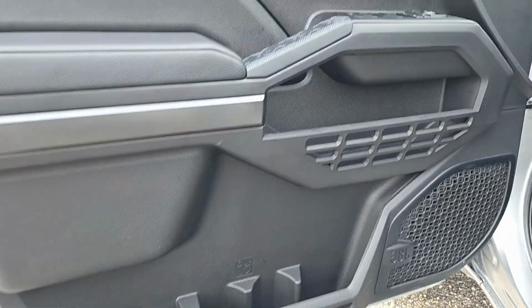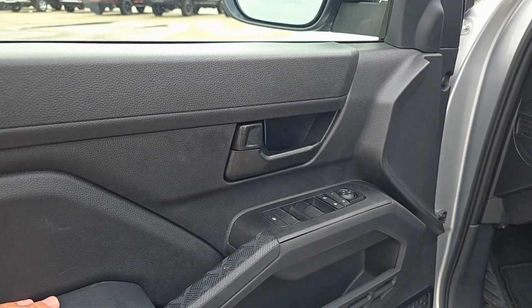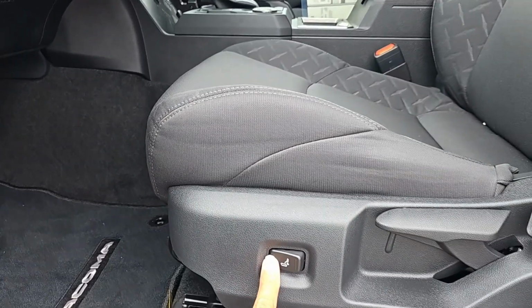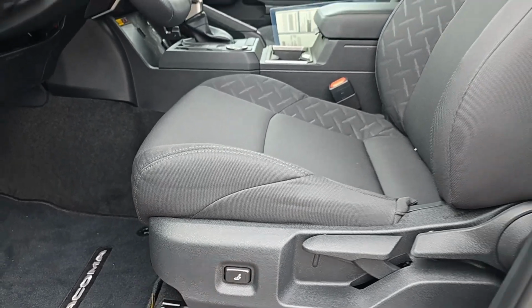JBL speakers. Now this is an upgrade, doesn't come standard with the SR5. And you have the window, mirror, and lock controls. As far as the controls off the seats, it's a manual adjustment, and the only adjustment that you have that's power is your lumbar, and that's only a one-way lumbar adjustment over here.